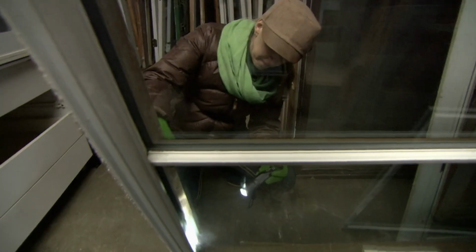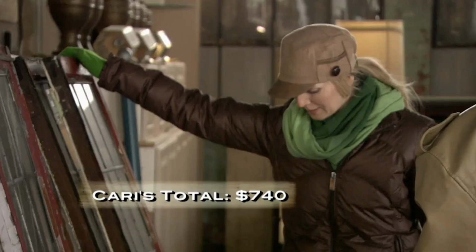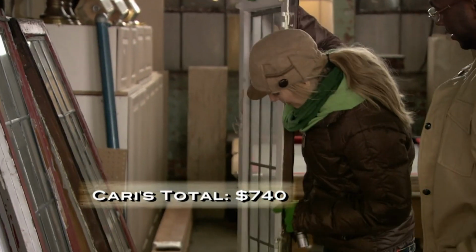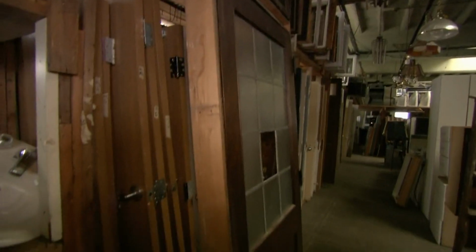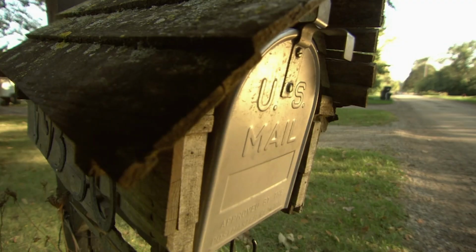It's my nature. After 3 hours of non-stop digging, Cari has managed to unearth some deals to help her start rebuilding her home. You could say I'm going about it in the wrong way, but designing my new home around these old pieces will guarantee it's unique and full of character.